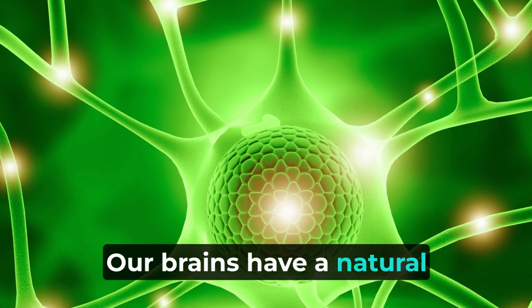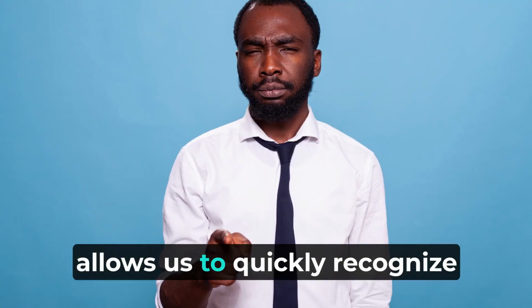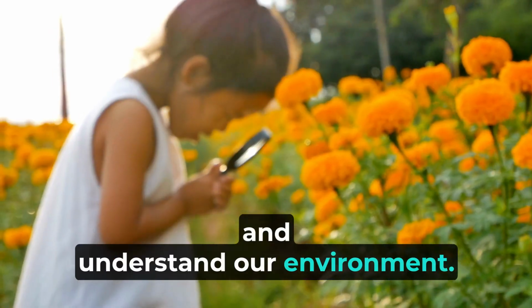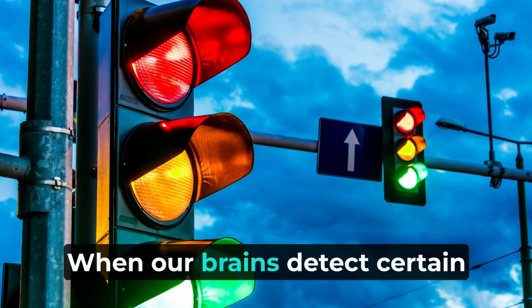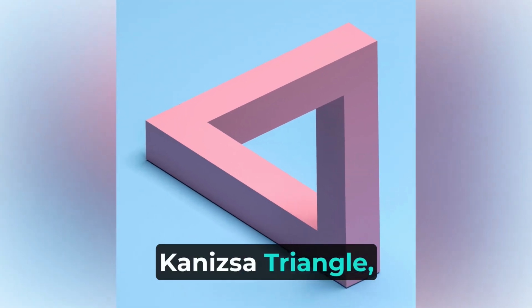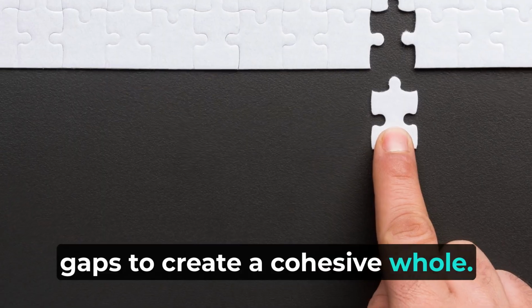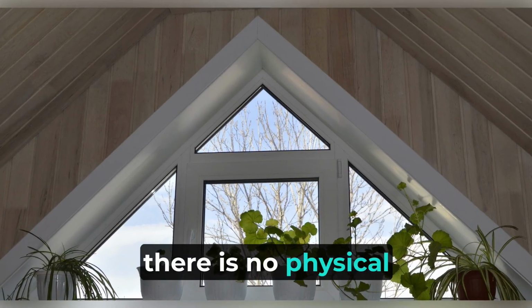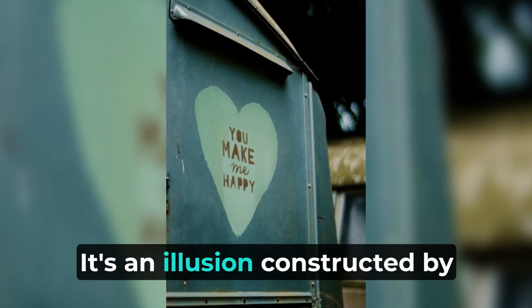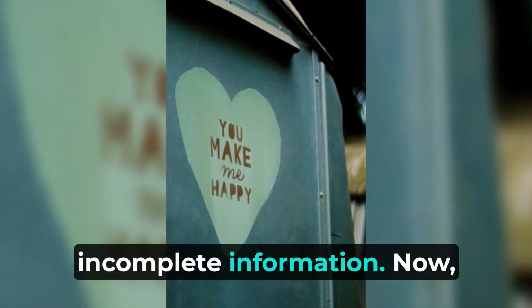Our brains have a natural tendency to complete incomplete images or patterns. It's a survival mechanism that allows us to quickly recognize and understand our environment. When our brains detect certain familiar cues, like the arcs in the Kanizsa triangle, they automatically fill in the gaps to create a cohesive whole. But in reality, there is no physical triangle there. It's an illusion constructed by our brains to make sense of the incomplete information.